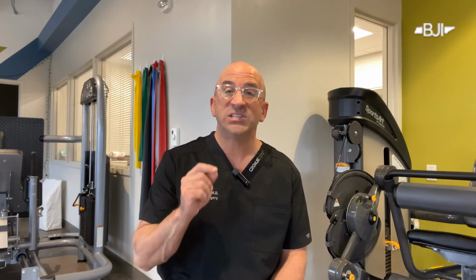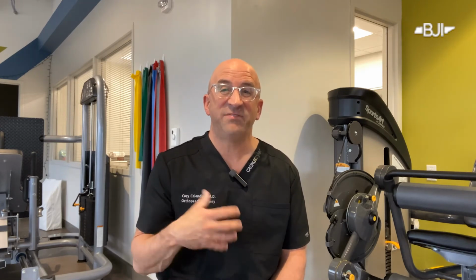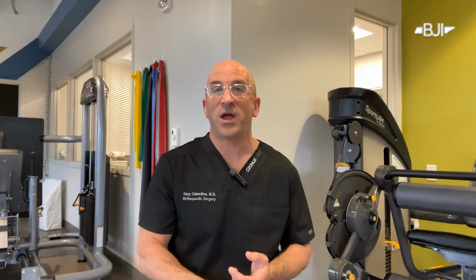Look, if your leg is giving way on a routine basis, you probably need to get it checked out before you fall. Some of the common reasons that you have knee pain that causes the knee to give way, it could be a meniscus tear, it could be arthritis, or it could just be a random event.